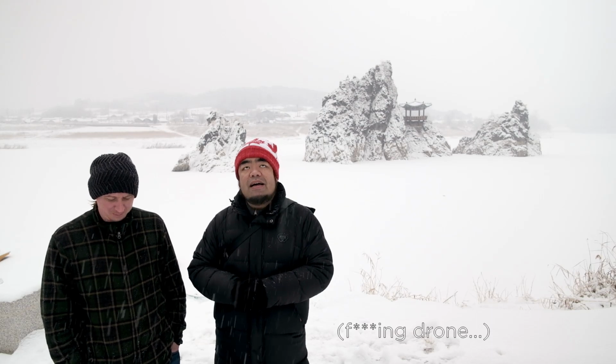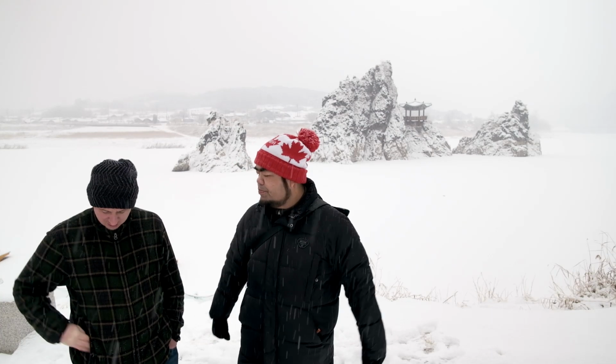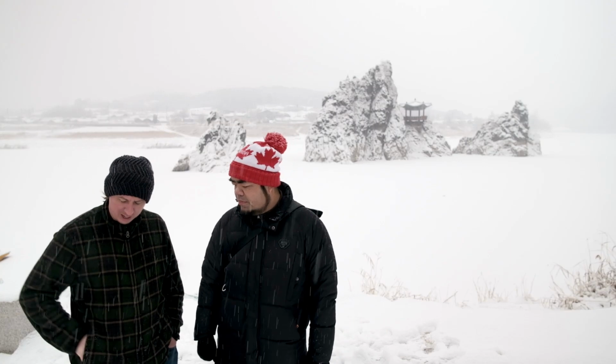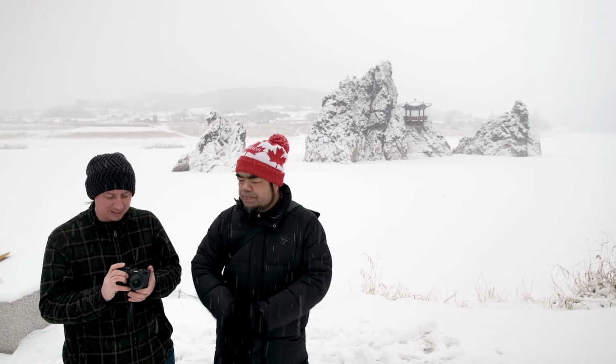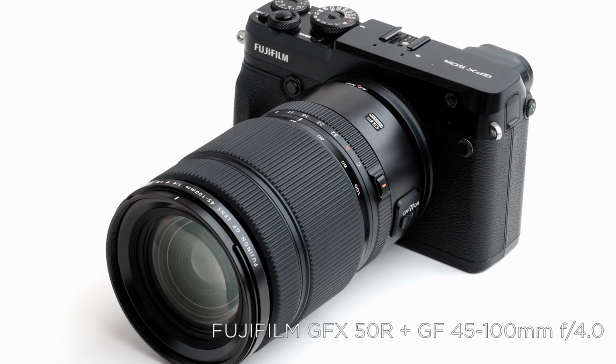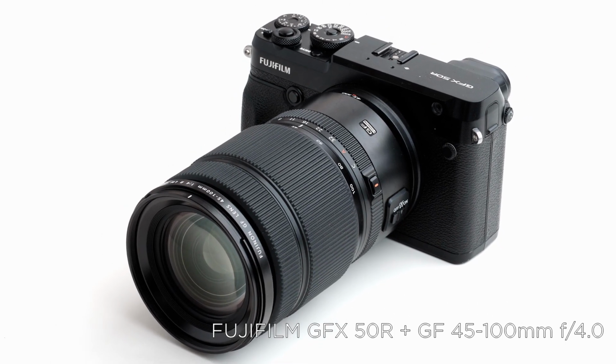So let's talk about what we're shooting with today. We're shooting with very different kits, Dylan and I. Yeah. And what are you shooting with today? So I've actually got one of them in my pocket right here. I've got my X100V, which has been great to just be able to shoot while we've been walking along snowy paths and things like that. Get a few quick, almost snapshot style images. Yep. And in my bag I have the GFX 50R with the 45-100 f4, which gives me a lot of variety without having to change lenses while the snow is falling. Right. So medium format kit and a medium format kit. Nice run and gun kit.